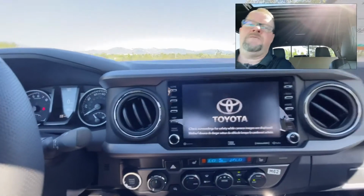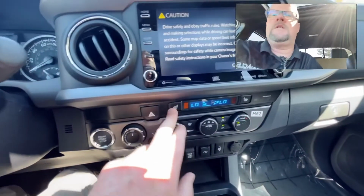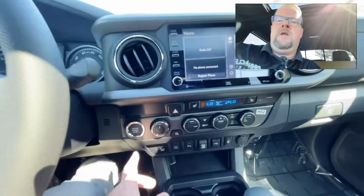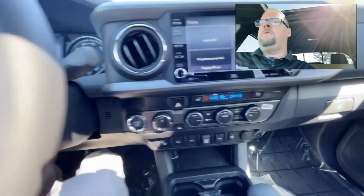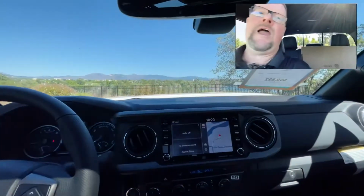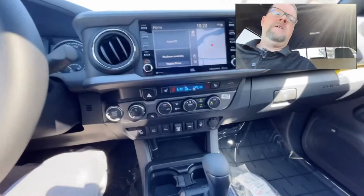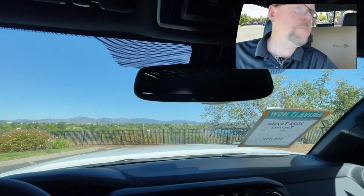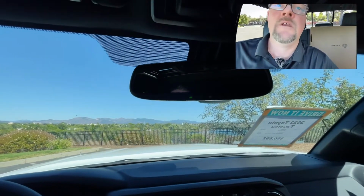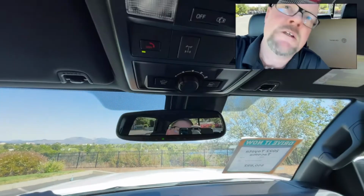Same size infotainment, both support Apple CarPlay and Android Auto, both have 3-stage heated seats. This is all the same. Everything in here is 100% identical to each other. Everything about this vehicle is absolutely identical, except basically all you're going to get is a TRD shift knob and TRD on the headrest back there. That's literally the difference. You could literally buy that stuff and throw it in here, and you'd have the same interior as this.